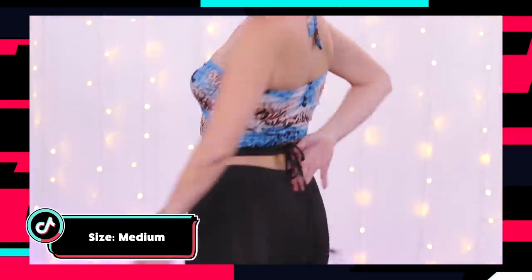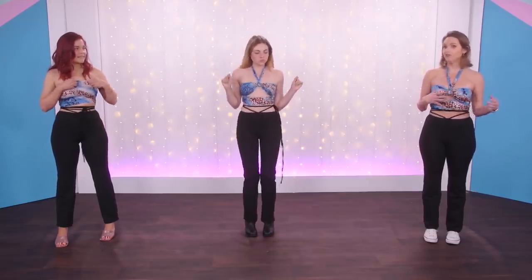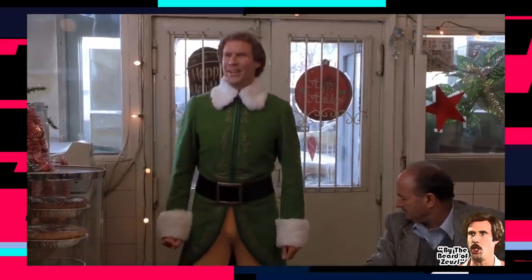The top, I think, is perfect for vacation. I want to wear this with shorts, to the pool, whatever. I think this is super fun. I wouldn't have bought it for myself. I think it's doing everything it set out to do. Yeah. You did it! Congratulations! I literally feel so cute. I would probably not wear these together.